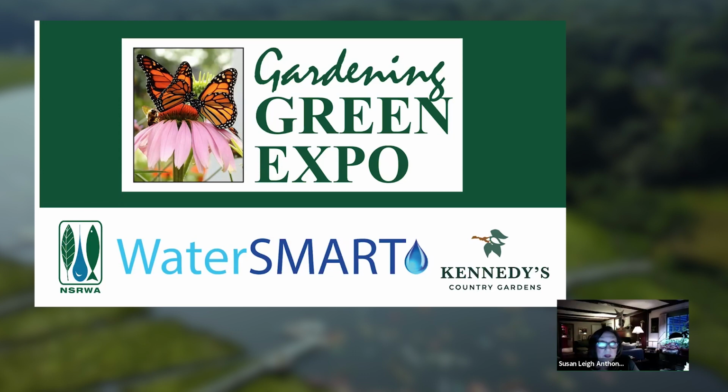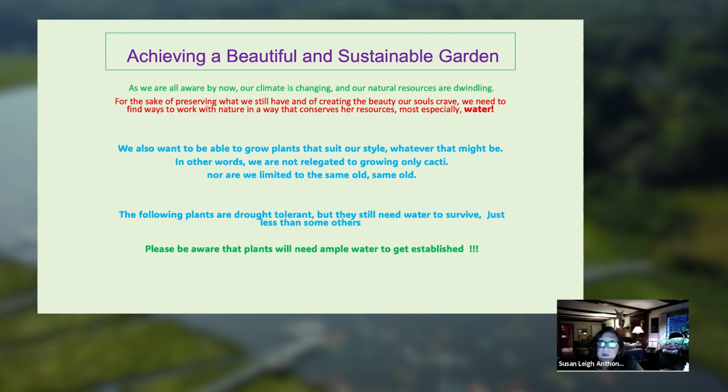I'm going to start with my first slide here. Achieving a beautiful and sustainable garden is what I called it. And we all know we're in climate change. It's happening and it's happening fast. And we all know that in the area in which we live, there's a huge toll being taken on our water supplies. We're not getting enough rain and we're getting too many people using the water we have. And so we end up with bans and having to be really careful. So we've got to start to learn to adapt.